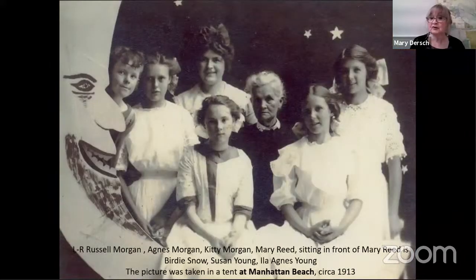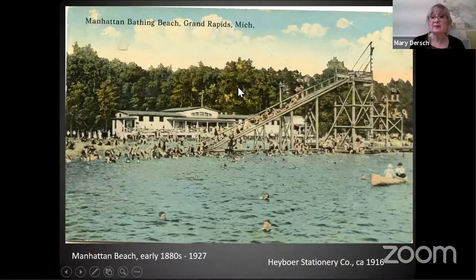And here is one of those pictures that was taken in Ramona Park, the little photo booth, the crescent moon. And right in the back here is Kitty Reed Morgan and her mother, Mary Walker Reed, who was married to Thomas Reed. This was taken about 1913.